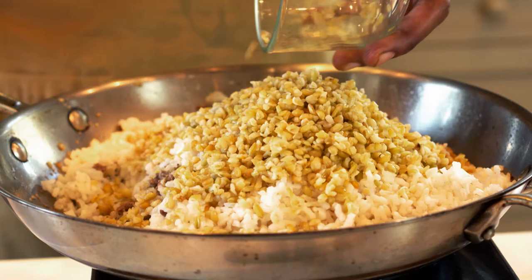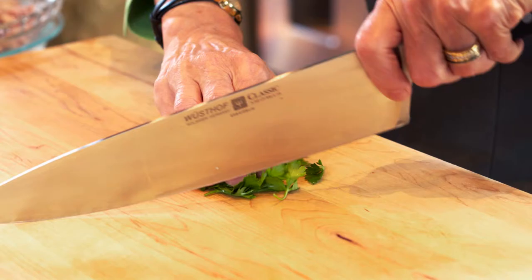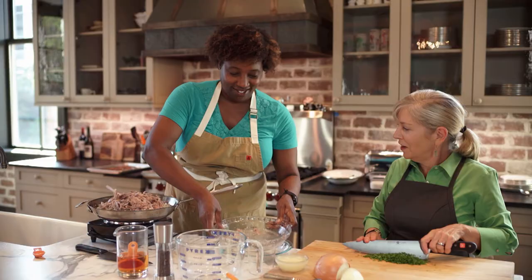Nice, beautiful looking. Do you want me to chop this parsley? Yes, please, while you're stirring away. So once I get this coated and heated through, I like to add in the pulled duck legs. Okay. Wow. Now this would feed quite a few people.